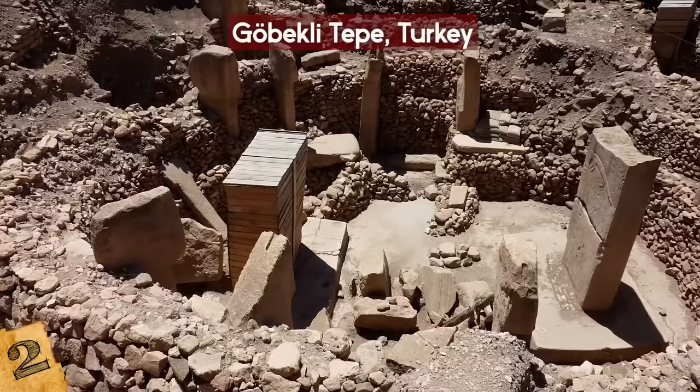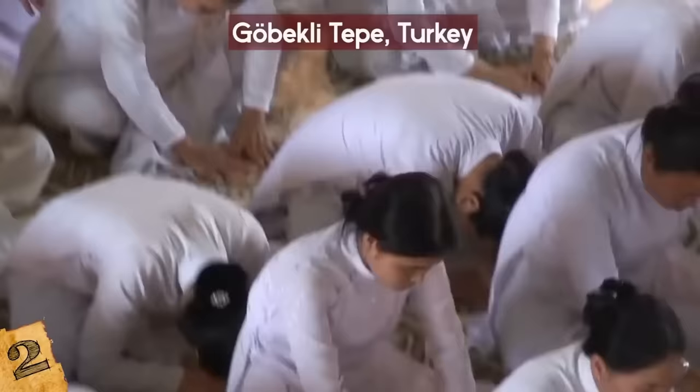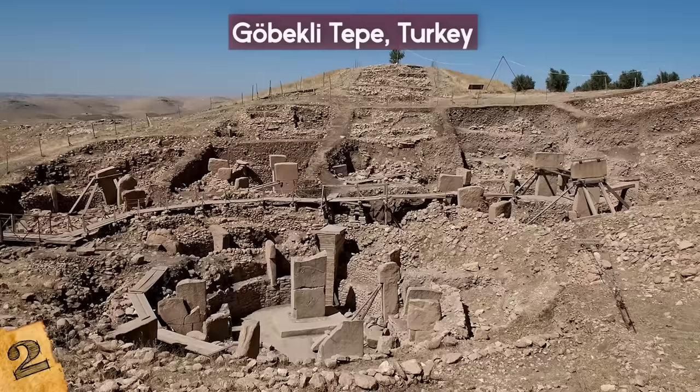Interestingly, there's no sign at all of anyone having actually lived here, which is why it's believed to have been the first religious site, attracting people from all around to worship their gods in this pristine location on the top of the hill.